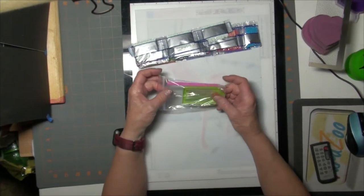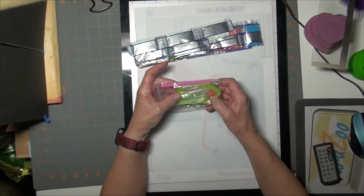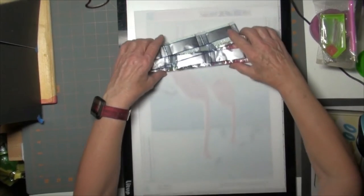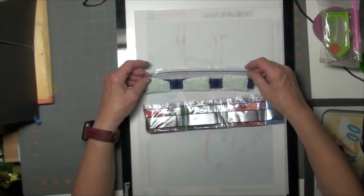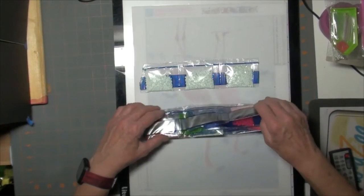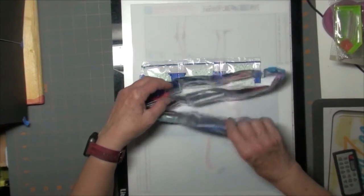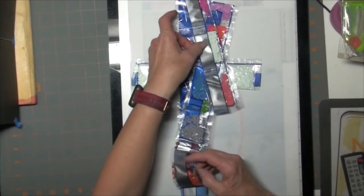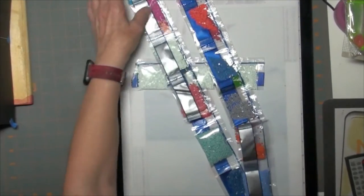This kit came with a standard kit, rope, wax, a couple of baggies, and a pen. And the colors are really pretty. It's a sea green, bluish color, and we have got blues and orange and red, pinks. Okay, gorgeous.